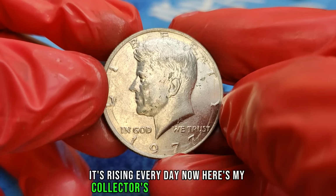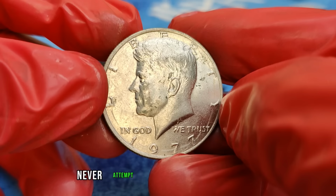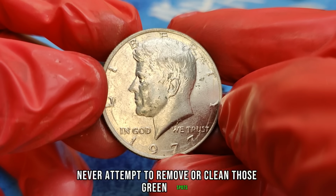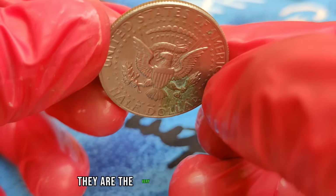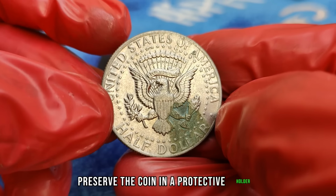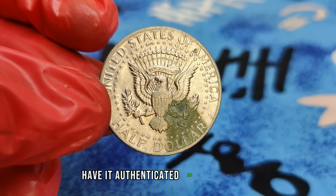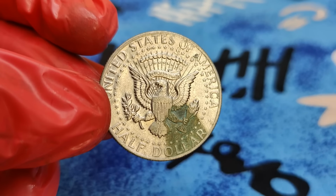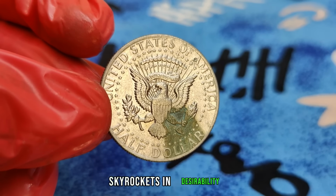Now, here's my collector's tip for this treasure. Respect the coin as it is. Never attempt to remove or clean those green spots. To a collector, those are not blemishes. They are the very fingerprint of history. Preserve the coin in a protective holder. If you're lucky enough to find one, have it authenticated and graded by a reputable service. A certified example with unique green toning skyrockets in desirability.